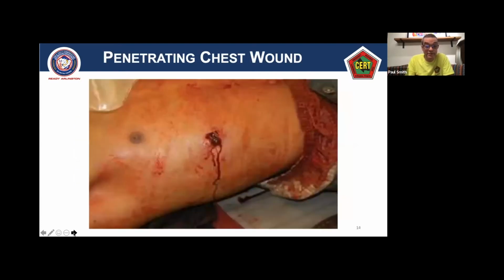Okay, another graphic image. Penetrating chest injury is third on the list because it's the third fastest preventable death and should be treated after severe bleeding and airway obstruction. So this picture shows a bullet wound in the chest. Notice that it is not bleeding profusely. But it's still potentially deadly because the hole in the chest wall can compromise the mechanics of breathing due to a buildup of air in the chest.